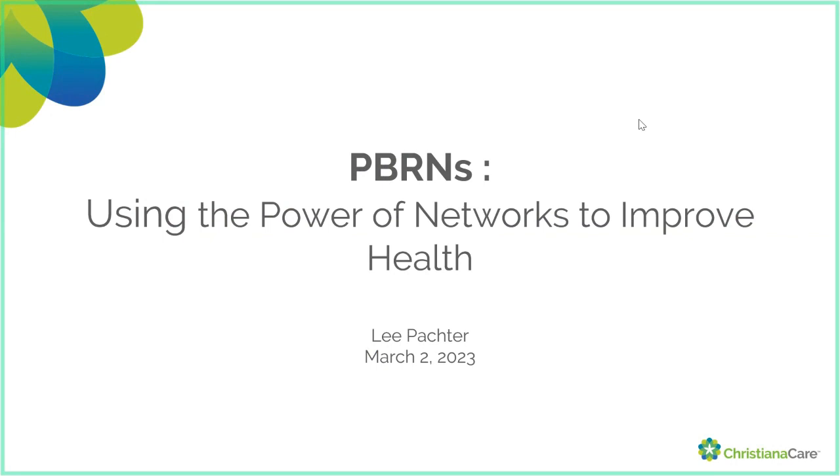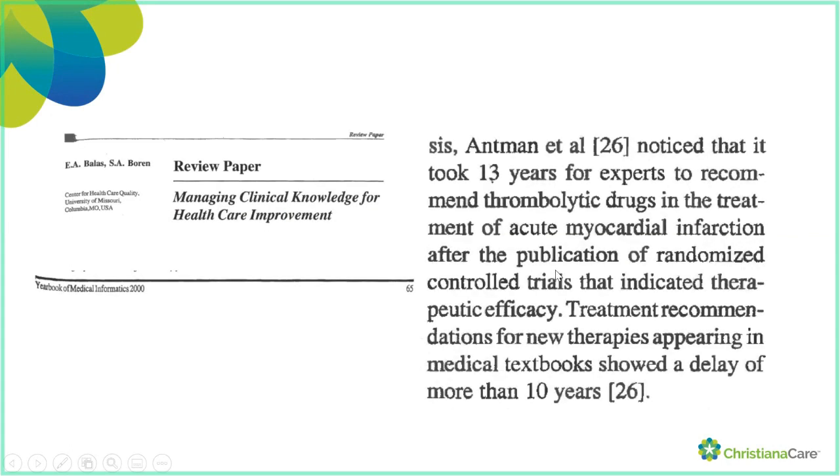Networks are really important. And before I talk about PBRNs, I'm going to talk about one of the justifications for a PBRN. Many of you have heard about the research to practice time gap. So basically, here, this is a paper that was published almost 24 years ago. But what it said, in part, was this: researchers noticed that it took 13 years for experts to recommend thrombolytic drugs in treatment of acute MIs, heart attacks, after the publication of a randomized clinical trial that showed that this therapy was effective. Treatment recommendations for new therapies appearing in medical textbooks show a delay of more than 10 years before they go into practice.